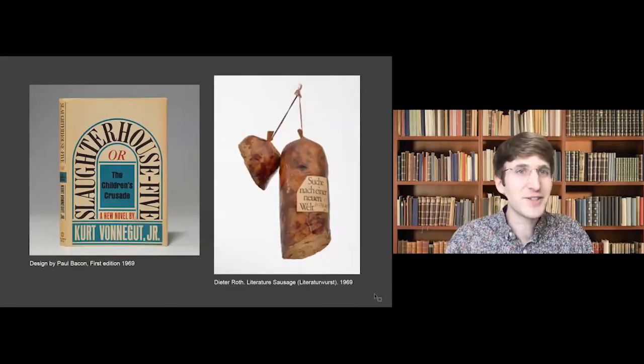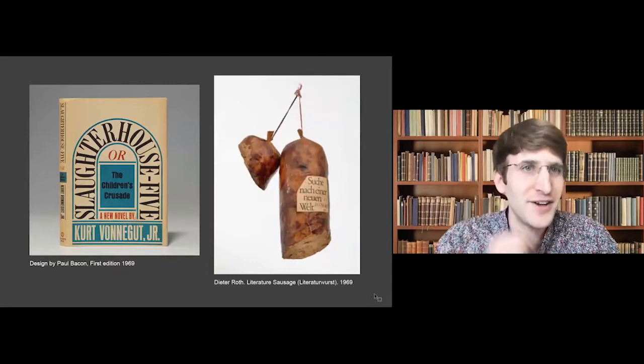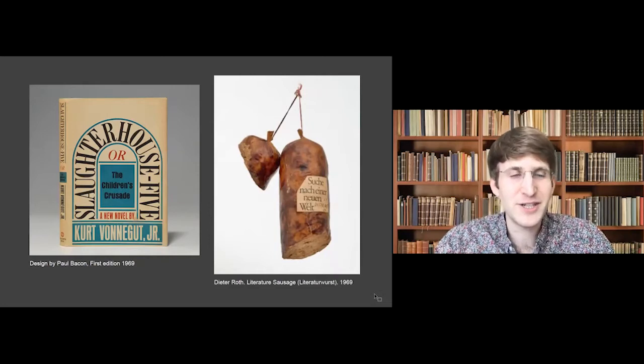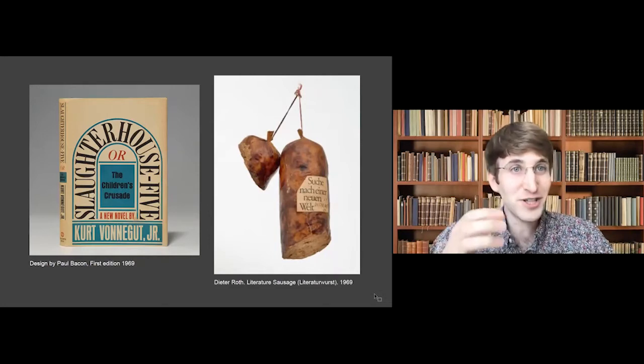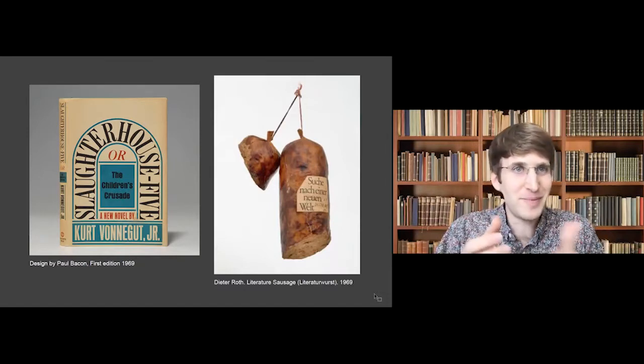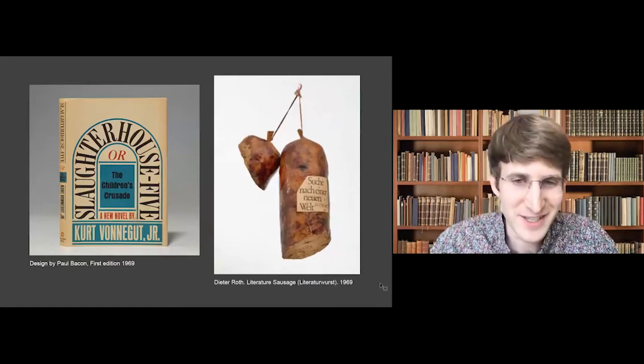So these are two books, both published in 1969. On the left, we have Kurt Vonnegut's Slaughterhouse-Five. And on the right, we have Diderot's Literature Sausage. Diderot is an artist who took a sausage recipe and took a book, ground up the book, used the ground up pages instead of meat, and used the rest of the sausage recipe and made a sausage using this book.